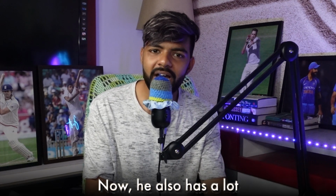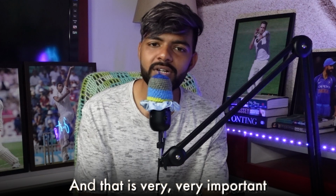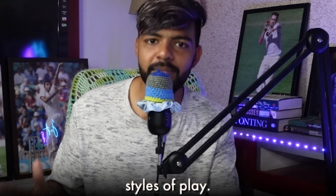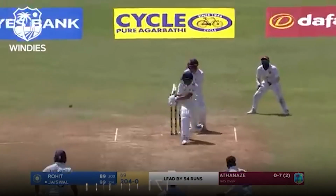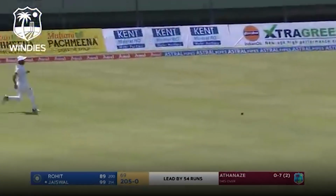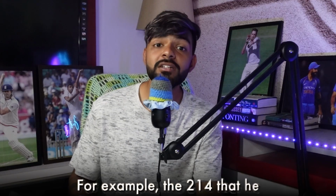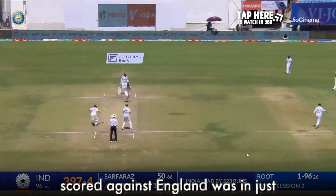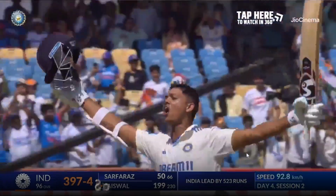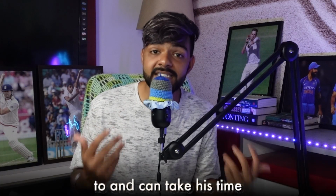Now, he also has a lot of gears in which he goes about his innings, and that is very, very important as a test batter, especially in the modern era with so many styles of play. His first test 100 was a marathon 171 in 387 balls. So you know he can take his time, bide his time and score those big runs. But also the double hundreds that he's got have been in quick time. For example, the 214 that he scored against England was in just 236 balls. So he has a lot of gears. He can attack when he wants to and can take his time when he needs to.